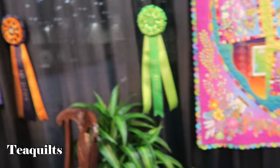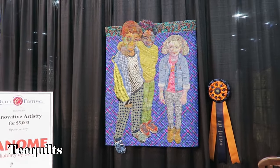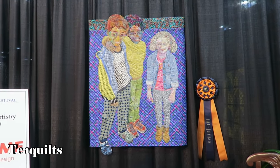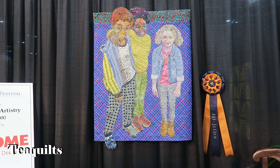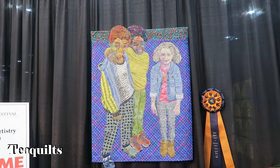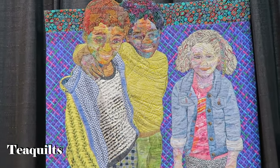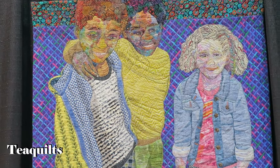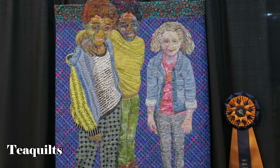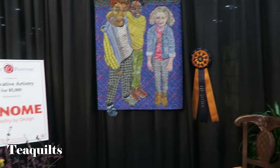The next one is by Judy Krotz, Those Darn Boys, out of USA. And this is Janome's Innovative Artistry Award, $5,000 winner. Gorgeous. Beautiful quilting.